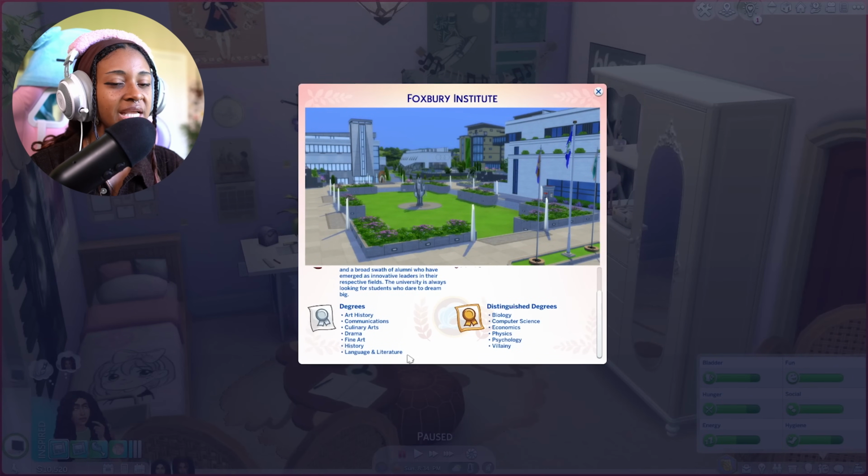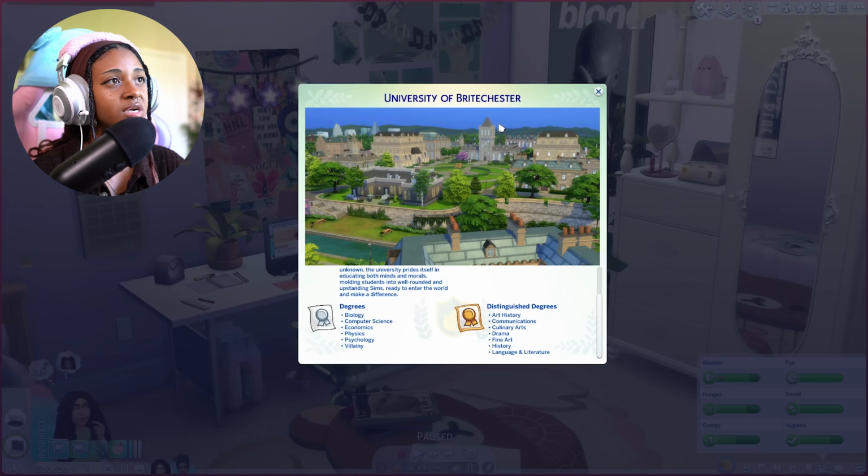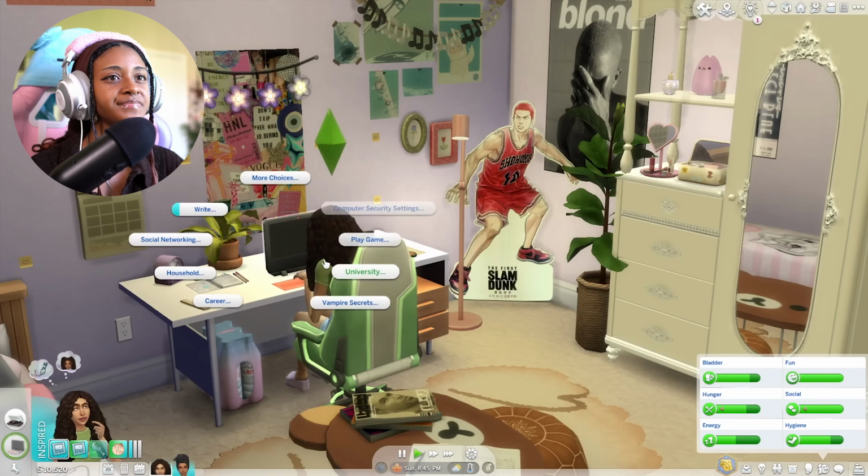So Nilifer likes science, but she does want to do something within the arts. Her parents would prefer her to do something in the science. I'm not sure if I want to put her in language and literature or computer science. We'll come back. Let's see what the other college has to offer, and then we will make our choice. I might have her come to the Brightchester University because their distinguished degrees is in language and literature. All right, I'm just gonna do language and literature.